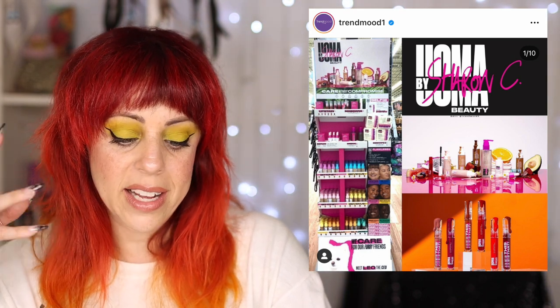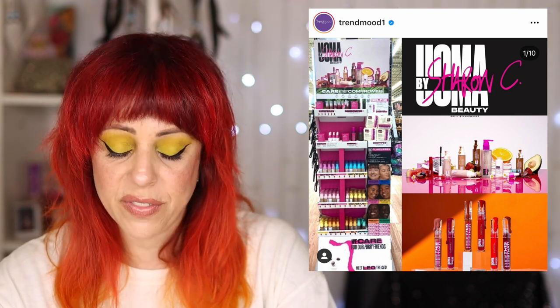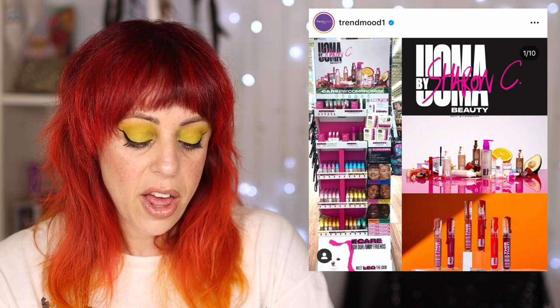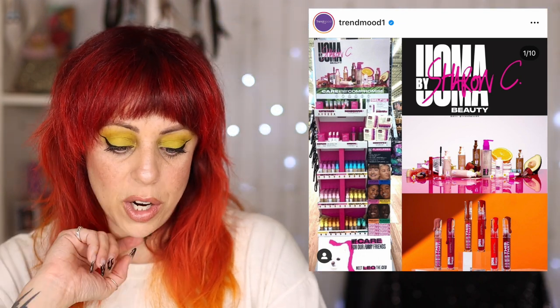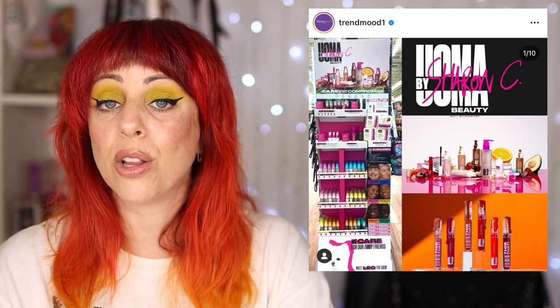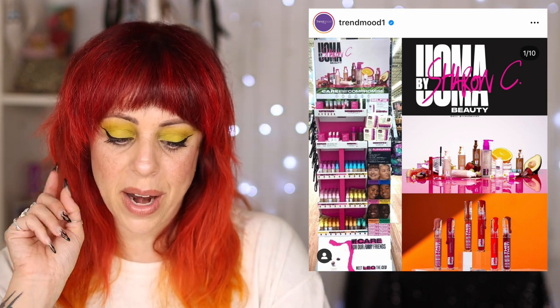You've got a cleansing oil for $15, a serum for $18, foundation for $14.99. The prices are really beautiful. And I really feel like this is something I want to try. So I'm really curious if this is in my local Walmart. I might grab it. Let me know if you all would be interested in a video on that, but I'm very curious about this.